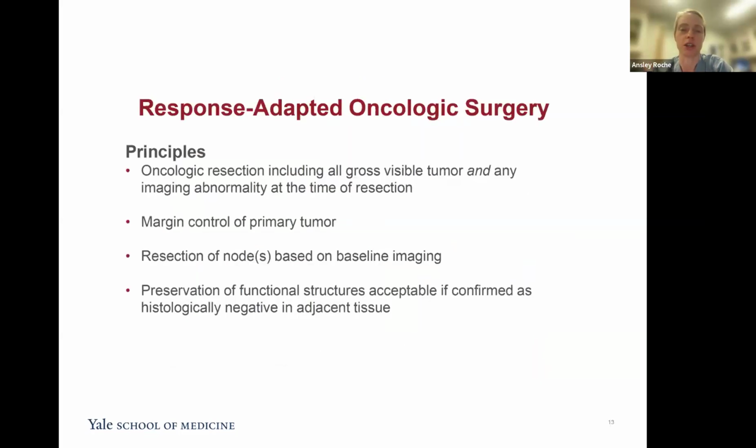And this is just a description of what response-adapted oncologic surgery is. It's controlling for margins, as we always do. Gross, viable, or visible tumor and any abnormality that's seen at the time of surgery. We address the nodal basin based on the baseline imaging. And then where there's any sort of concern about function. So in this gentleman, the facial nerve being at high risk, the study encourages that we not do the original surgery, which would have been a potential radical parotidectomy, facial nerve sacrifice. And essentially for this gentleman would have looked something like a wide local excision, possibly a superficial parotidectomy, where we would just peel the parotid off of the facial nerve. So a lot of promise with this study, and we are opening, or if not, have already opened, and will start enrolling very soon.